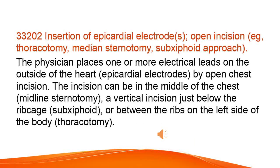Insertion of epicardial electrode, S, open incision, e.g., thoracotomy, median sternotomy, subxiphoid approach. The physician places one or more electrical leads on the outside of the heart, epicardial electrodes, by open chest incision. The incision can be in the middle of the chest, midline sternotomy, a vertical incision just below the ribcage, subxiphoid, or between the ribs on the left side of the body, thoracotomy.